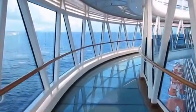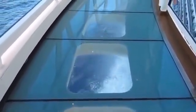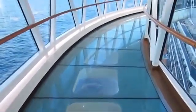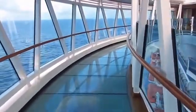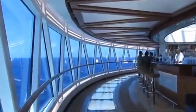This is the Sea Walk. It's a really great experience. It extends out from the side of the ship, and it's amazing just to walk along it and to feel like you're walking over the water. And it's kind of funny to see the people who hesitate at first. They're a little nervous about walking on it.